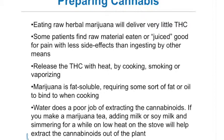You can also extract it by dissolving it in fat. So you need to have some kind of fat or oil to bind to it when cooking. If you're just making it up as a tea with water, if you add milk or even soya milk, if you're not able to use regular milk, and simmer it, you can extract more of the cannabinoids out of the plant product than you would if you were just boiling it in water alone.